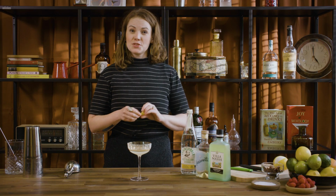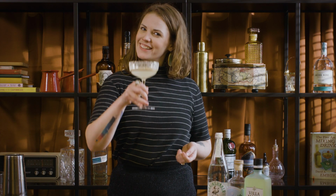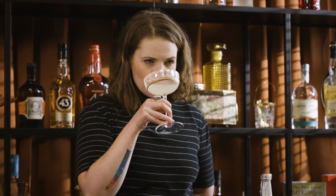Can smell the lemon from here, but we're gonna do even a little bit more. And there we have a lemon drop martini. So I'm actually going without the sugar rim first, and it's really nice. It's really nicely balanced.